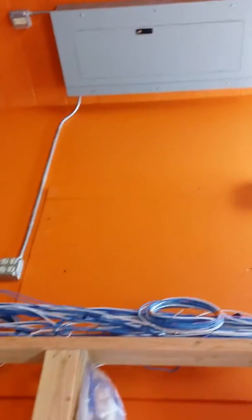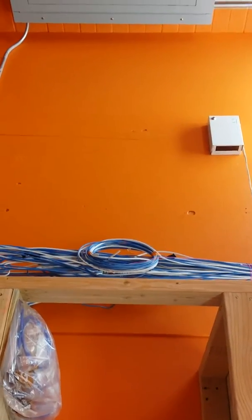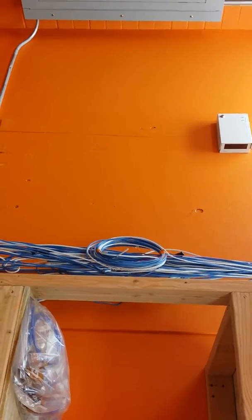And that's it for now until the CenturyLink guys come and do their thing, and then we'll patch everything down. But today we have to terminate all the phone jacks and all the data jacks in this area.